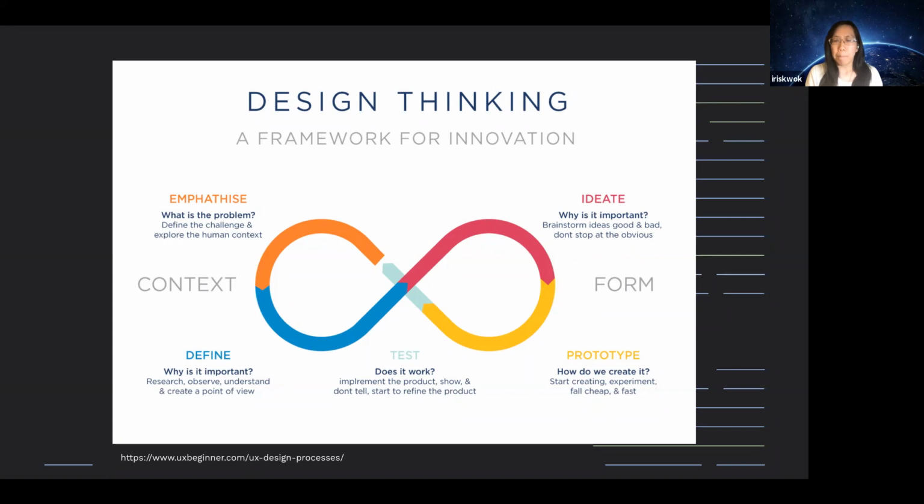And the ideate, that part that's before the test. I didn't make this diagram, I'm sorry. But for ideating, you do a lot of brainstorming, you work with a group. It's not just designers. The designers are not in a silo, just making these magical designs out of nowhere. You're working with a team trying to come up with, okay, this is the problem, this is what we found in our research, and this is one of the solutions that we will try.